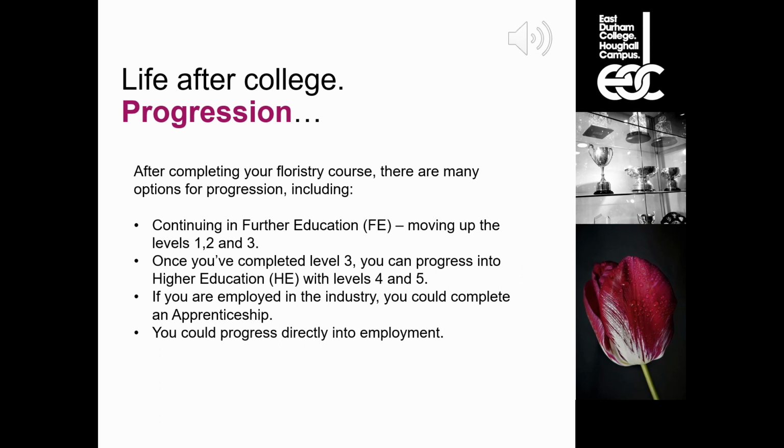If you are employed in the industry, you could complete an apprenticeship, or you could progress directly into employment. We often find that our students either continue up the levels or progress into employment. So in terms of employment, there's loads of places it could take you. From working in a shop, doing it just for fun, flowers for friends, being a studio florist, a freelance florist, there's loads and loads of places you can go with it.